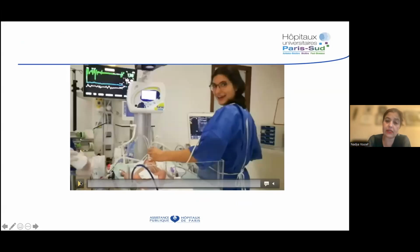And to show you this, this is one of our juniors. She's had, I think, about 2 months of training. She had a short training in the SAFE protocol and in lung ultrasound as a whole, and she's performing the SAFE protocol in a relatively stable baby.